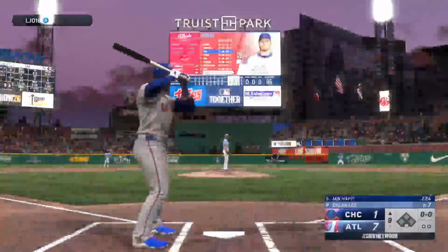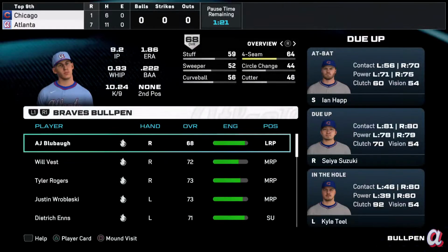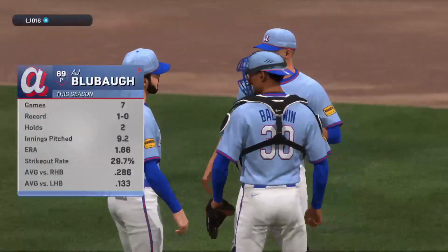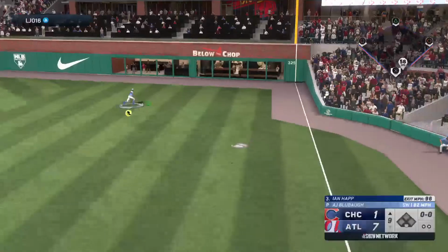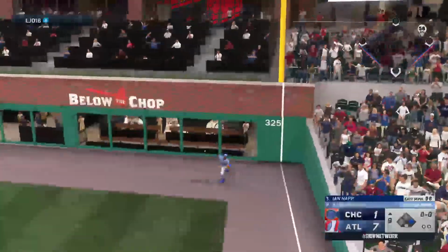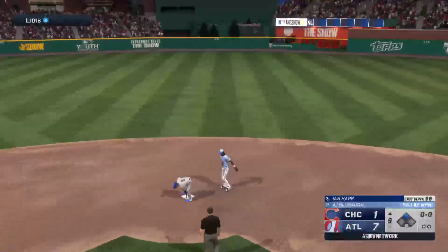Back in Atlanta, Truist Park, all set to start the 9th in this one. Ian Happ digs in now. Now pitching, A.J. Blueball gets the call from the pen. And there's a rocket into the outfield. And that's going to get into the corner. The throw in. Not in time. That's a leadoff double.